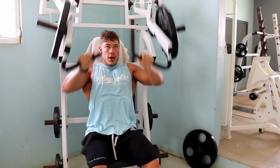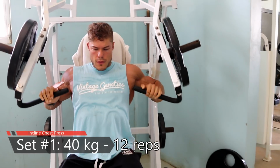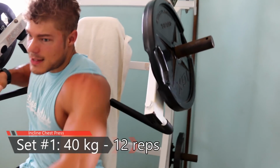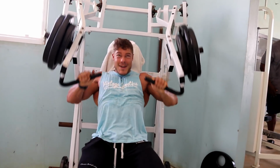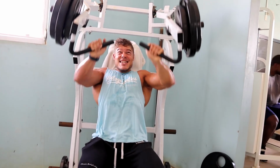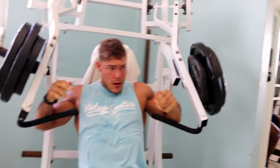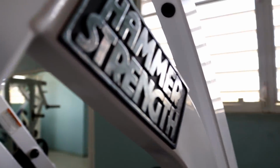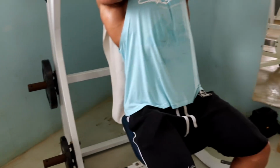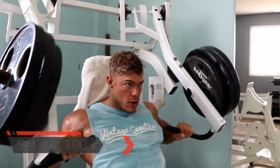Again, the same principle. The handles go outwards as you go down, stretching the chest to the maximum. When you go up, you contract the chest once again. So this is an awesome exercise, but you cannot really go way too heavy with this one. First of all, you really got to have good shoulder mobility and health to do this. But at the same time, you want to be able to hit the upper chest and not the triceps, not the front delts. And that is something very difficult to do if you go way too heavy.